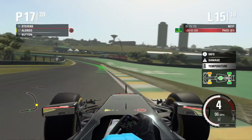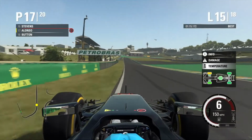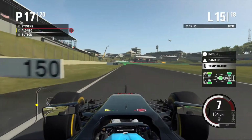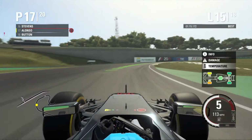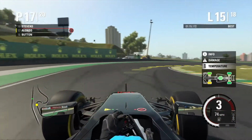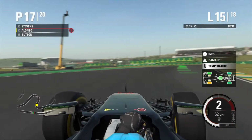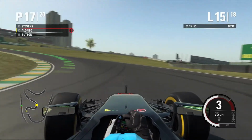So update on Stevens, we are actually catching him fairly easily, but in a few laps' time, probably with 2 laps to go, we'll be able to catch him, maybe 3. So probably around lap 16, maybe 17. I feel more 16 because we are catching him very quickly. But we'll see until then.